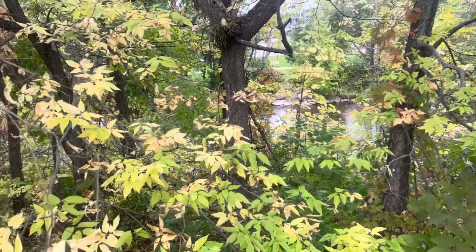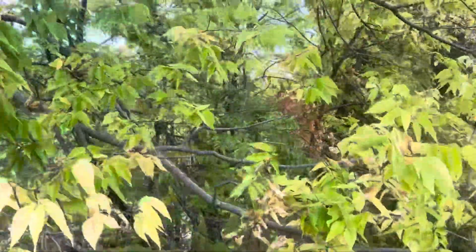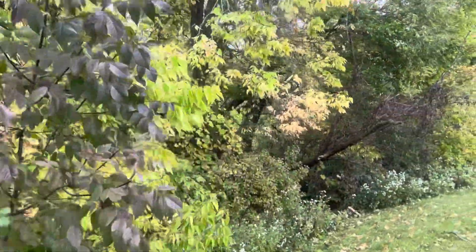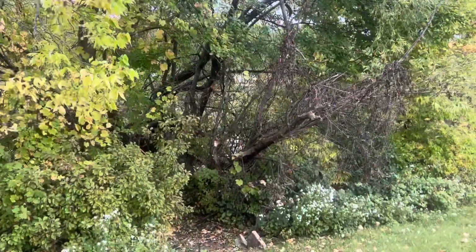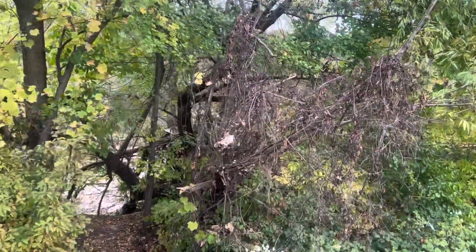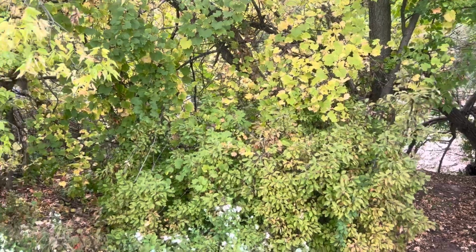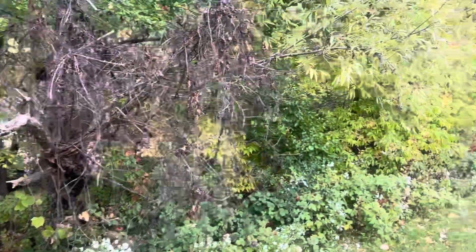Considering how little it is, it's possible right along this area. But it also might not have been able to compete underneath all these trees. So this area is pretty long, but it's not very wide. And look, some native choke cherry. So there's some native things in here, and I see a lot of native stuff in there that we'll be able to spread out around here. And some native willows.